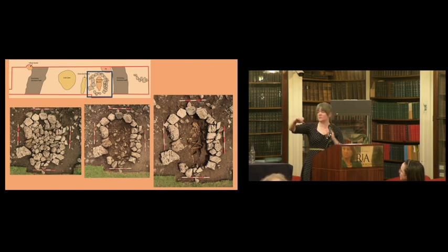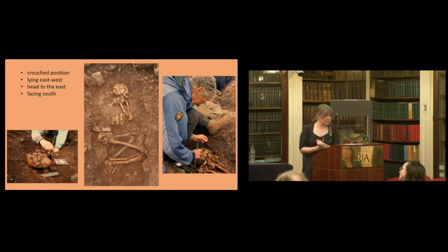Once we removed the stones off the top of it, we had an outer ring of stones, and then once we went into it, we found crouched burial remains. That was very exciting, also very unexpected, as I thought I was digging habitation material. It was a crouched burial, lying in an east-west direction, with the head to the east, and the face facing south.